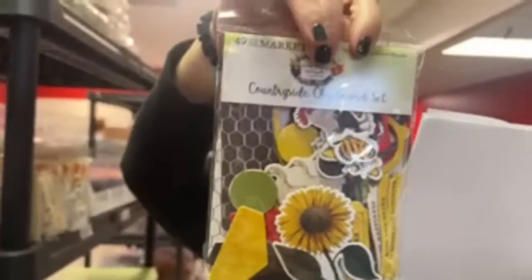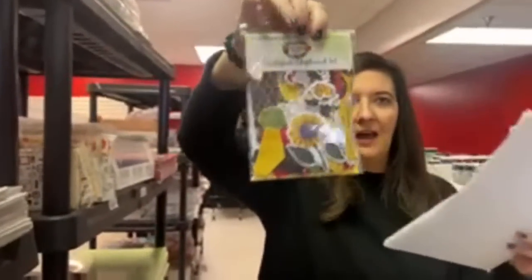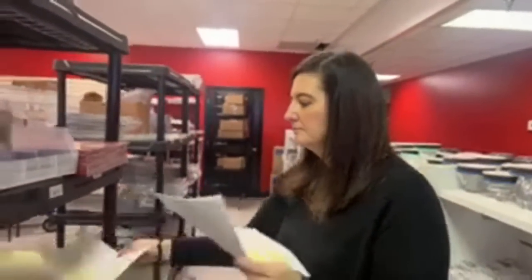Oh, and this is the chipboard for that 49er market paper. We need to do a class with this. I like it. Should we do a class with it? I really like it. It'd be good for spring. What class do y'all want us to do with that?